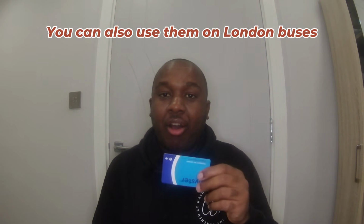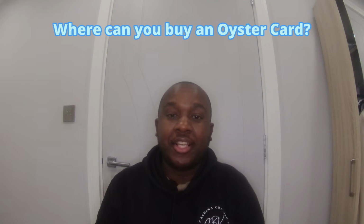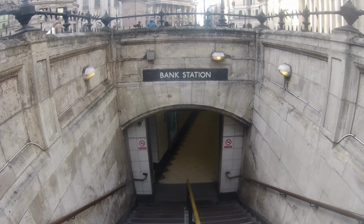These cards here are cards that you can top up and use anytime that you want with no expiry date at all. You can buy the Oyster Card in a variety of locations. The most obvious one is at any London tube station. So no matter what zone it is, you can go to any tube station in London and buy an Oyster Card. The cost of the Oyster Card is £7. And once you've paid it, it's yours to keep forever. There is no expiry date on the Oyster Card at all.